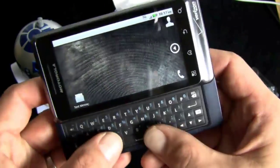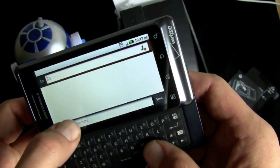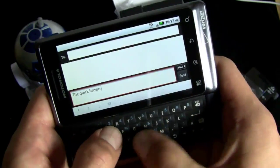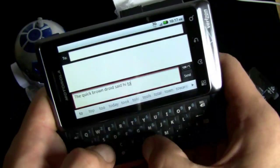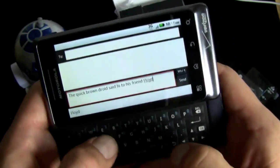Droid 2, again, for me, the keyboard is the big thing. So we'll go to text messaging. We'll do a new text message. And I don't know, we're not doing it to anybody. We're just going to go: the quick brown droid said hi to his friend Floyd.